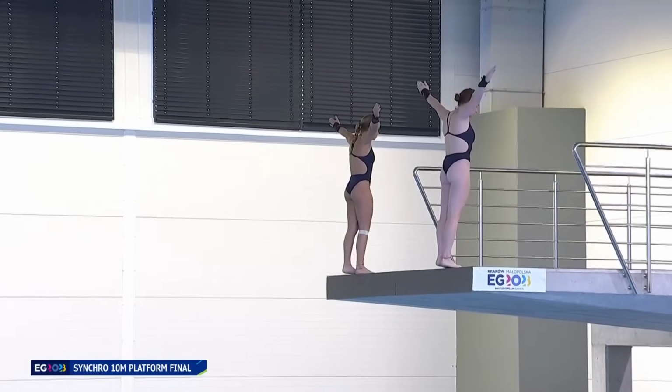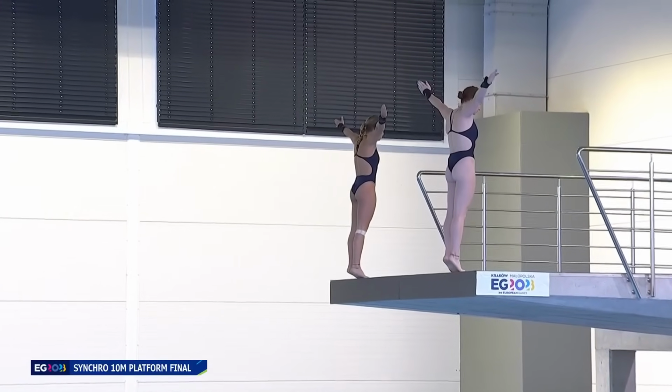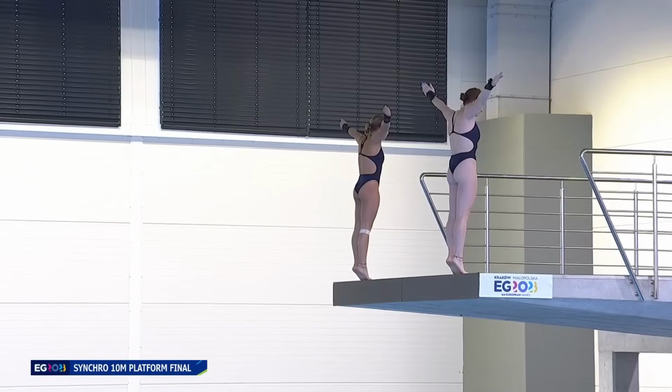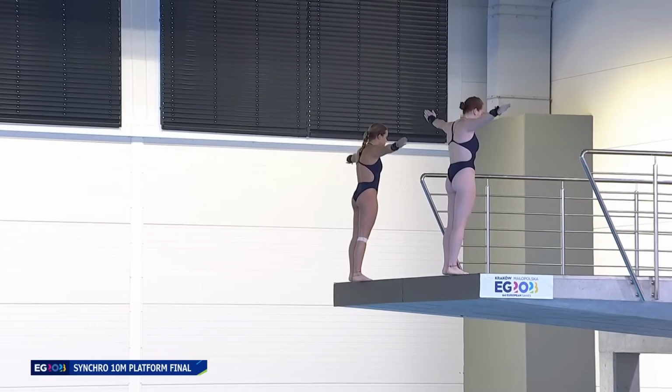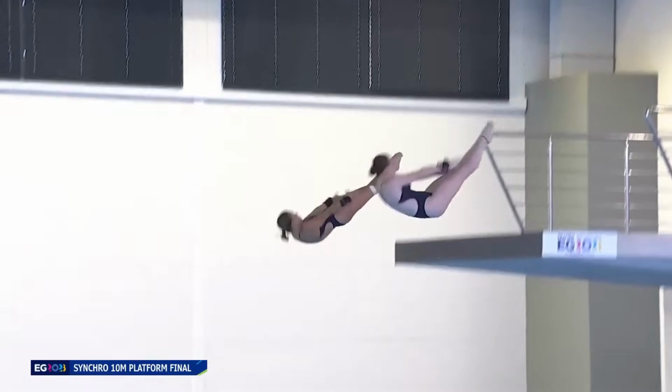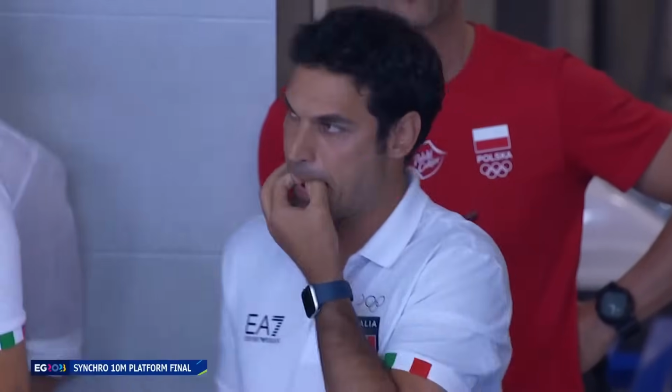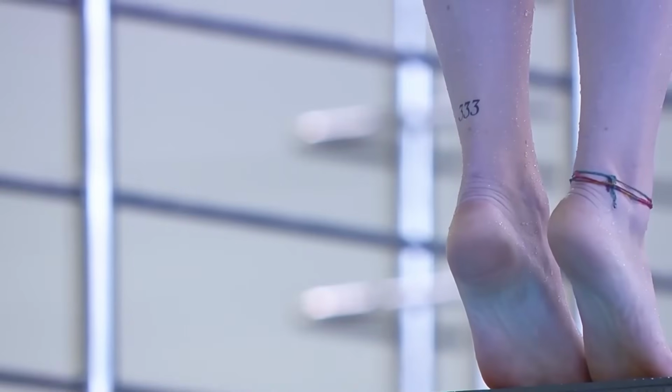Maya Biginelli and Elettra Neroni now on the platform. Same dive for Team Italy. Well executed, same as the Romanians before them, but not as bad.